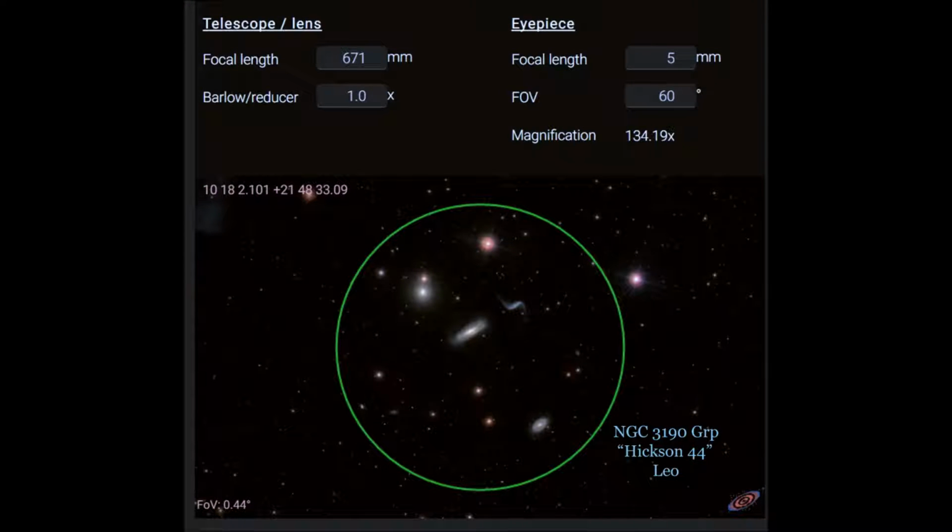This was, I thought, a nice test for the night. It's Hickson 44, or the NGC 3190 group. And 3190 is the bright edge-on spiral galaxy you can see in the middle of the picture. That stood out well also at this magnification. I bumped it up to the 5mm, which is just about 134 power. The next brightest galaxy to its northeast is 3193, an elliptical galaxy, and also a fairly bright galaxy that stood out pretty well. Very round with a bright core area.